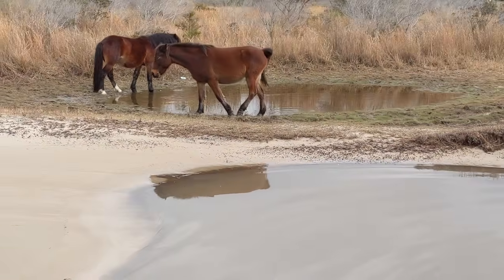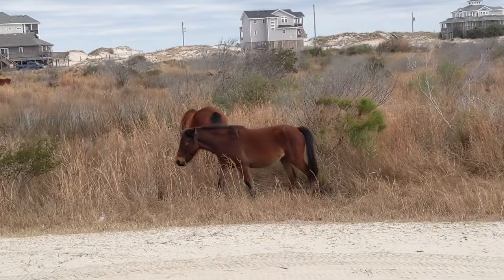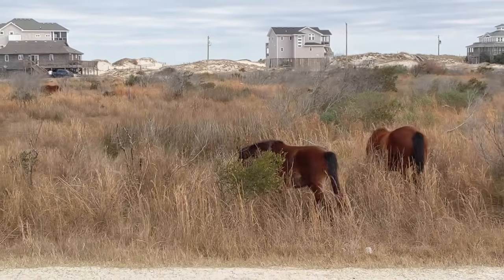But you'll still get close enough to observe them living their best lives out in the wild. And if you are very lucky, you might even get to see them running along the water at the beach.